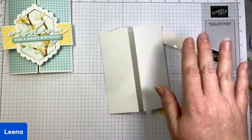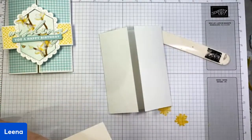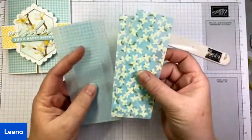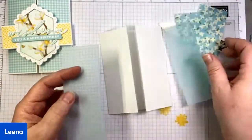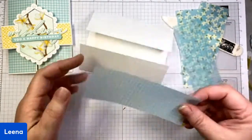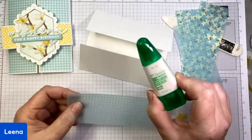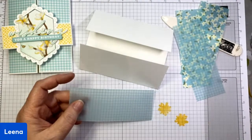Okay, all right, let's decorate our card base here. So I have 2 pieces of each pattern in the vellum, and they're measured 2 by 5 3/8. Okay, so we're going to go ahead and glue the gingham on the front. Now, when you are gluing vellum, do not use liquid glue. It is not vellum friendly. Okay, do not. The best way to glue it is with some type of tape.